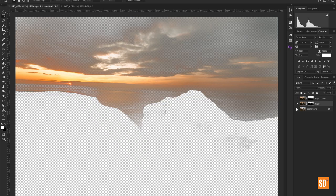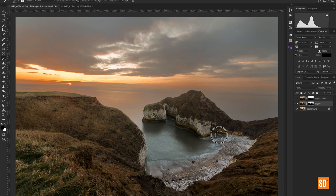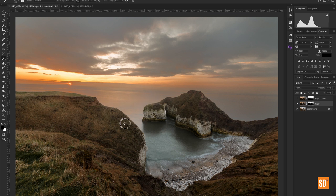Now there's a couple of areas here around the sea. The dark layer was revealed, and we don't really need that. We want to keep it light and bright. So I'm just going to delete that out and just lighten the sea a little bit to blend the layers better. So that is a good base from which to play with.